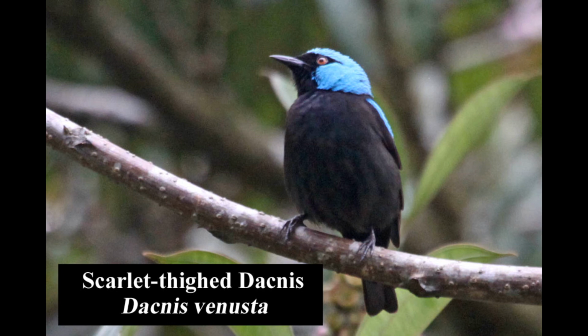The unmistakable and striking scarlet-thighed dacnis inhabits foothills and lowland forest edges. The male is shown. The female has blue-green upper parts with a turquoise face and buffy underparts.